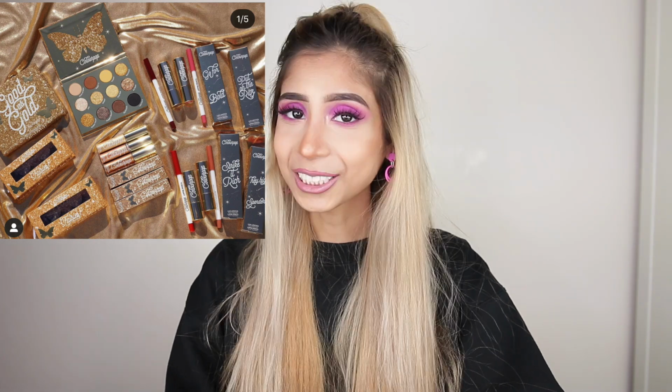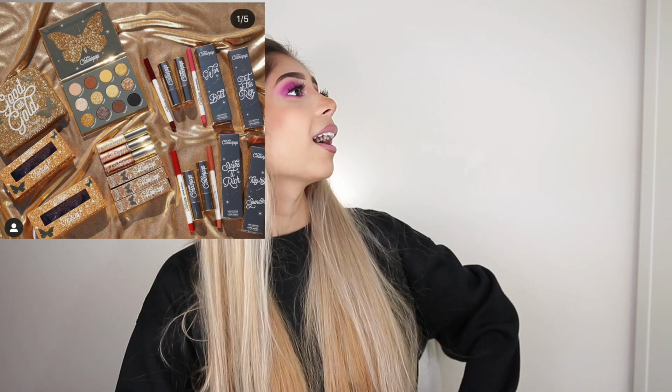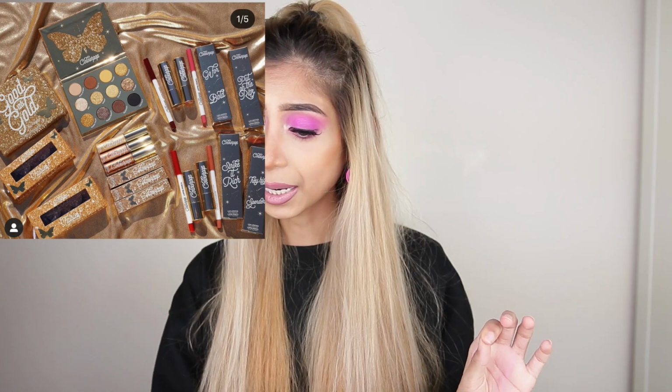I can't speak. I quit. This collection includes an eyeshadow palette called the Good as Gold eyeshadow palette, I'm guessing. A big spender duo with a cream luxe lipstick and a lippy pencil. A Good for Bold duo, which is another lipstick and a lippy pencil. So a lot of lippy sets and a cream luxe lipstick set, liquid liners that are metallic, and lashes, baby.